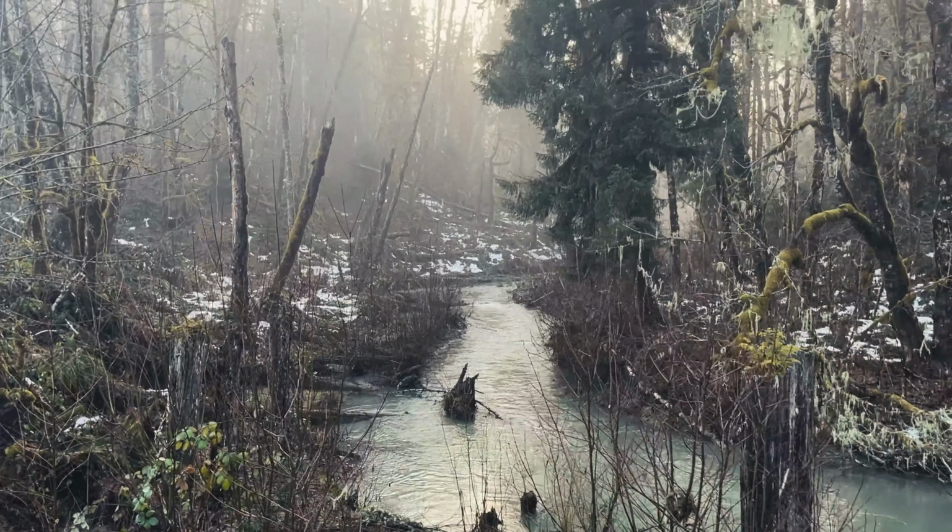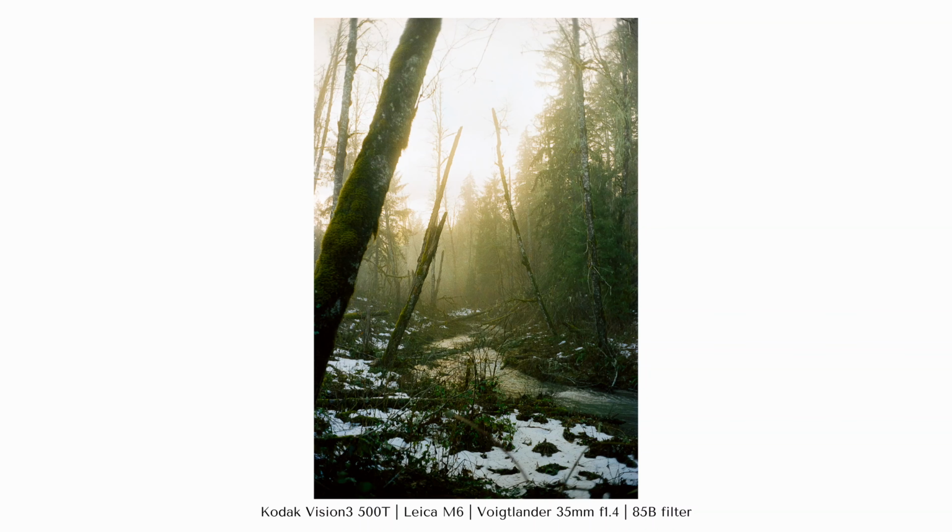I really like these photos. I think the mist and the haze came out really well. I was using my Leica M6 on these ones with the Kodak Vision3 500T film.